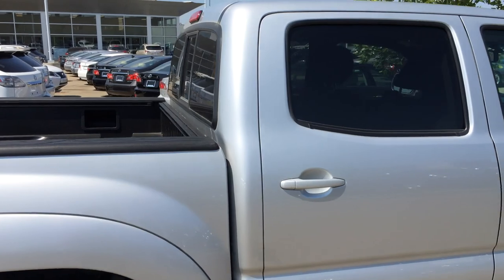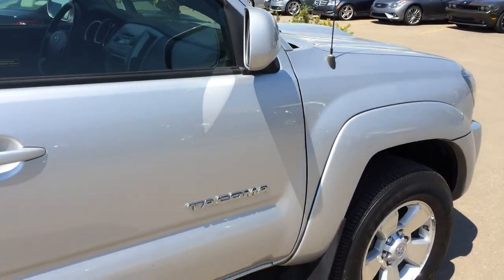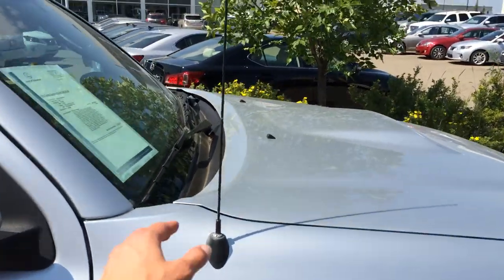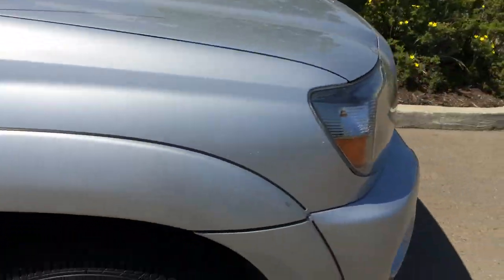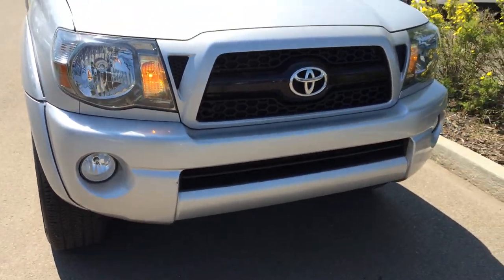So your back window is tinted. Side mirrors fold shut. Antenna. You've got daytime running lights, fog lights, front tow hooks, and you have an engine block heater.